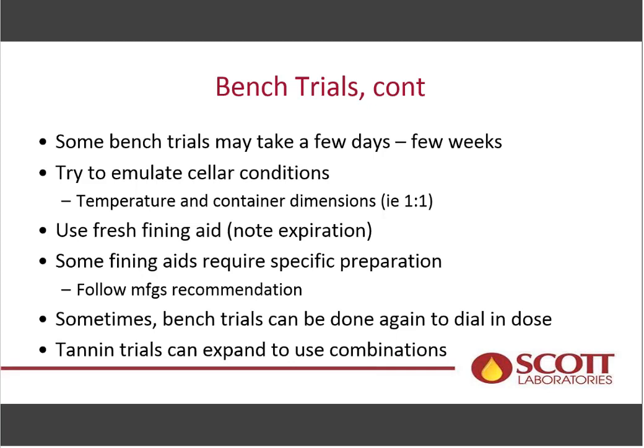Sometimes, if you're trying a few different fining aids, for example tannins, you might be trying 5 or 6 different ones, and you find that one works pretty well. Then you take that one and use it at different dose rates to identify exactly what dose rate gives you the desired result. Typically, you're going to look for the lowest amount needed to achieve that. In our line of products, we have about 13 tannins, and that's a pretty big bench trial. So you would dose with all 13, find the ones that you like, pull those out, then start dialing in the dose from there, and you might actually start using them in combination. So bench trials can be tedious, but I think they're very important.